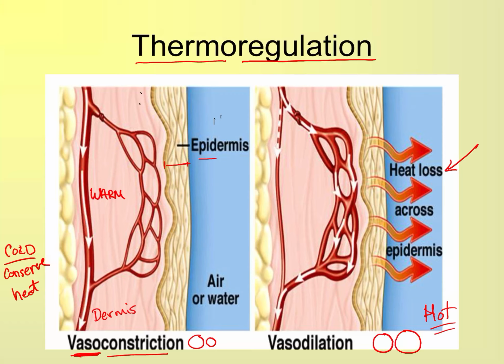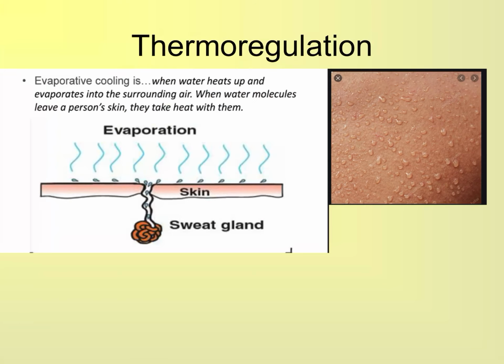So that's one way that your skin uses the blood vessel network to help control the temperature of your body. Another way is sweat, of course.